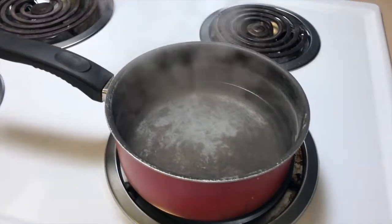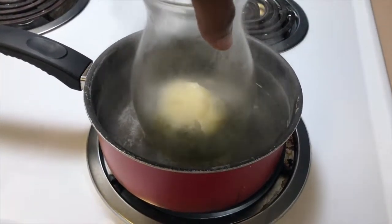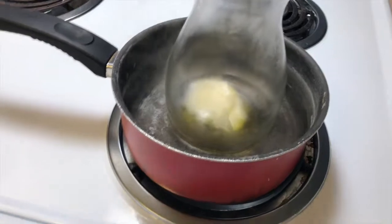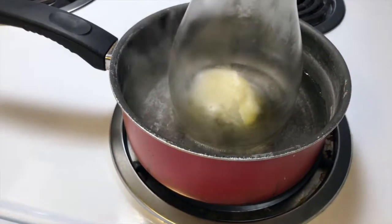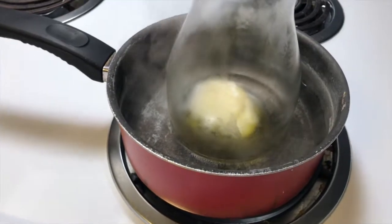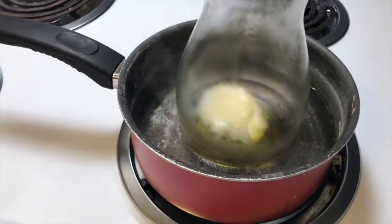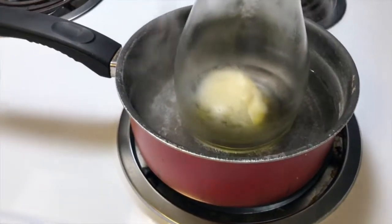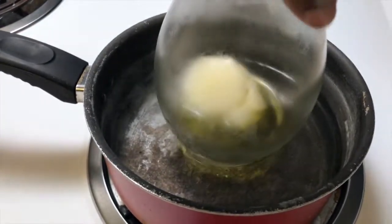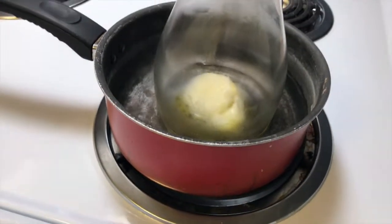Now I simply just boil some water and then I go ahead and put that in there, and I'm gonna just let that melt and do its thing and turn into an oil. If not, you can also put it in a microwave for 45 seconds or so. You can also do it that way if you don't wanna do it this way and if you don't have a glass jar to melt it.